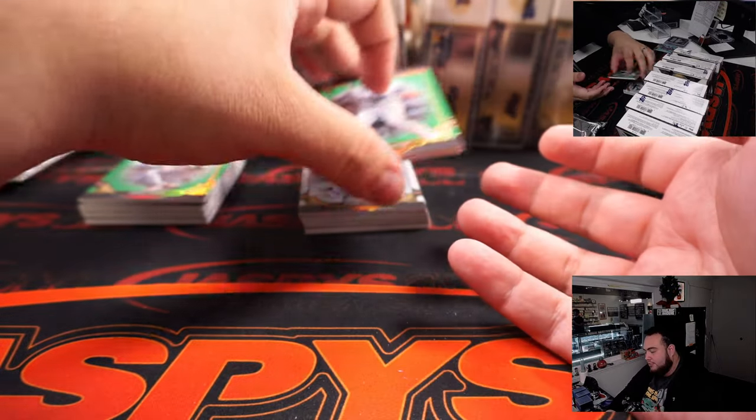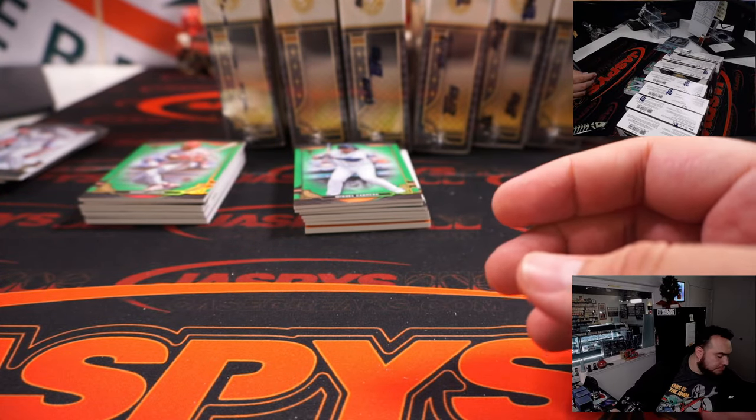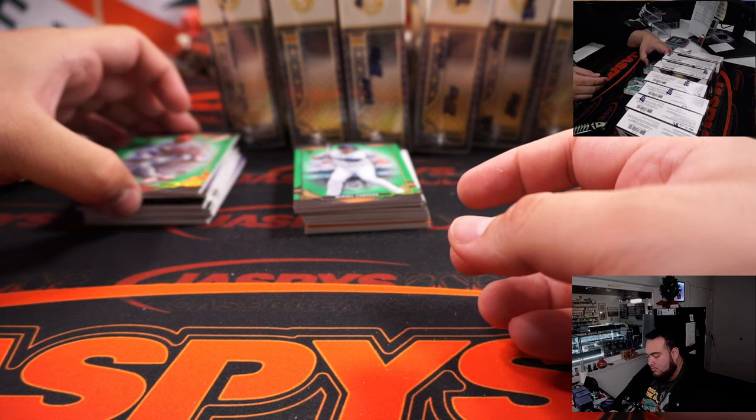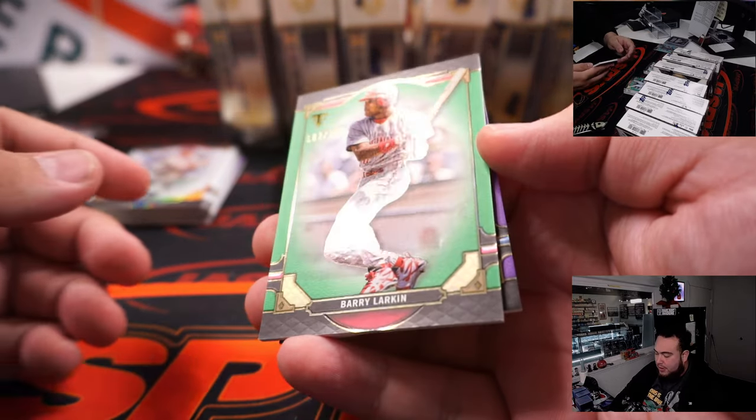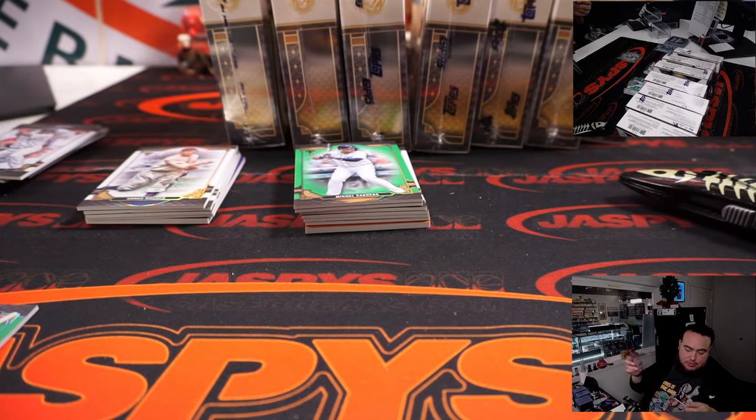That's how we do it here, right, Oliver? Alright, Barry Larkin for the Reds /259, and then Bo Bichette for the Blue Jays, 149 /299. That's 9 going to Kenbon.